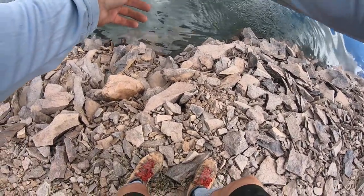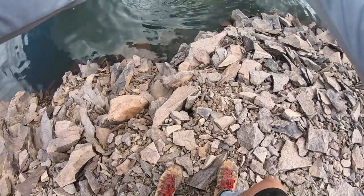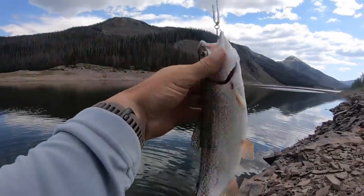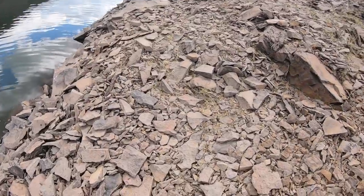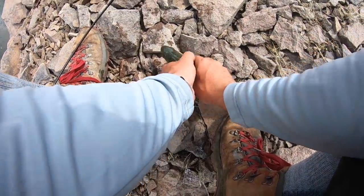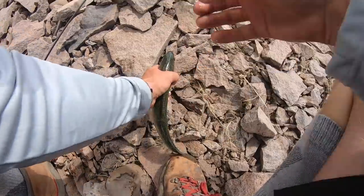Oh, there's another one with it, maybe. Oh yes, that's a rainbow. What a beauty. Oh, you're big. You're gonna eat like a tasty treat. Oh yes. Oh no. Don't get away. I know this isn't proper trout etiquette here, but this is going in my belly, so it's not gonna matter a whole lot.